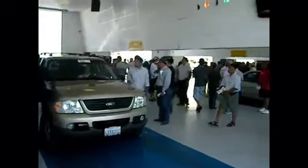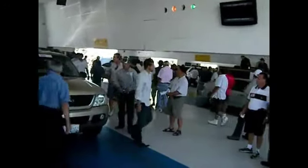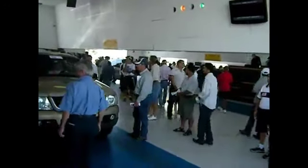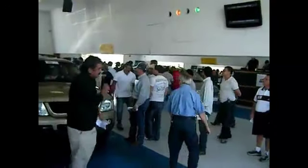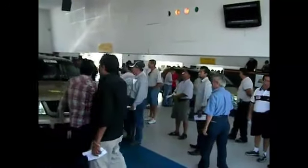AuctionTrac was built from the ground up to capture, monitor, and measure all of this activity, so auction management will have the information necessary to manage things like headcount, efficiency, accountability, vehicle movement logistics, and other factors that have a direct impact on the bottom line profitability of the facility.